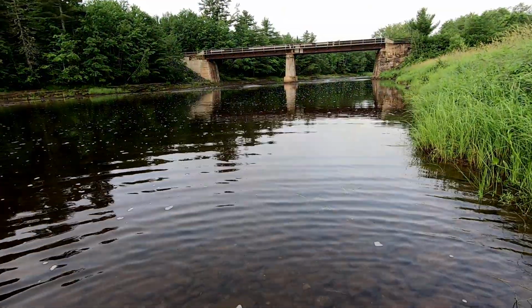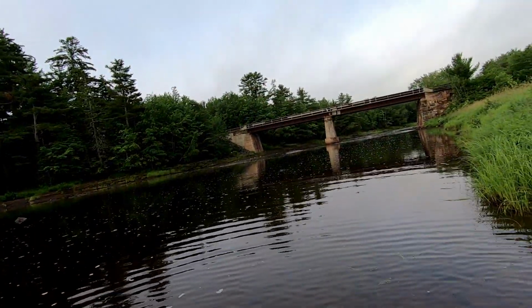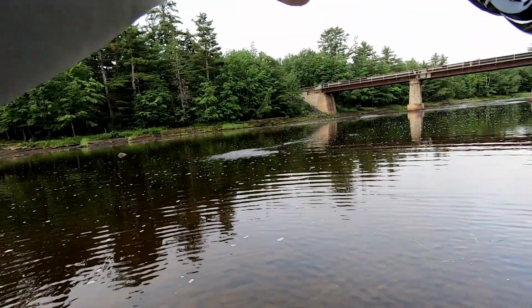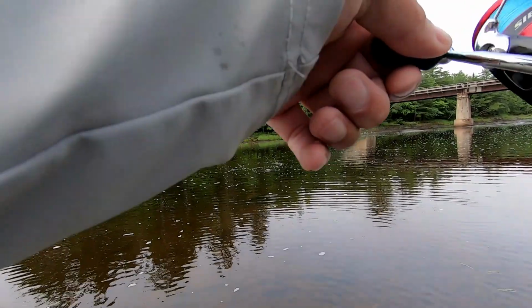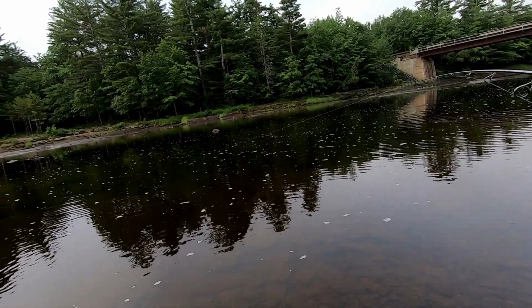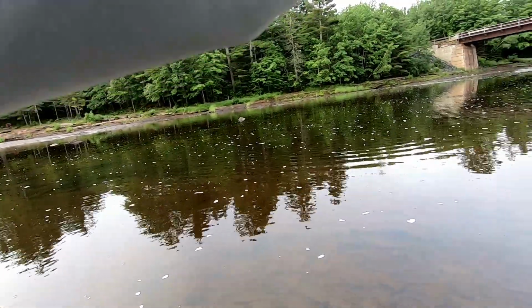Wow, I don't know if he let that go or if that just broke off, but that was, oh no, he's still there. Wow. It almost felt like he bent the hook back and took off. Wow, so get my arm out of the way of the camera here. He's strong, this guy.